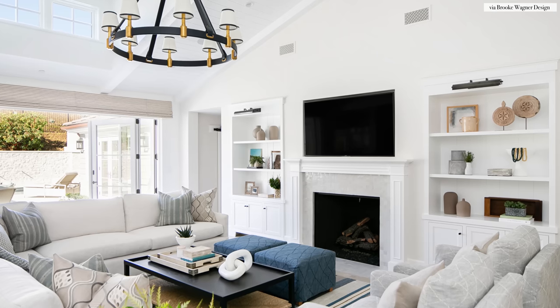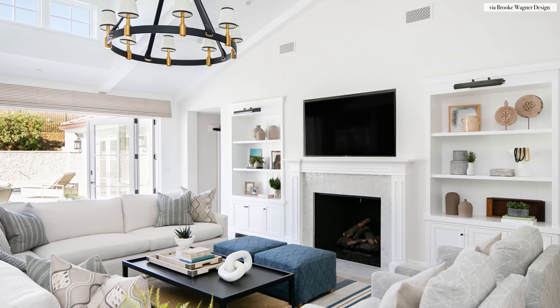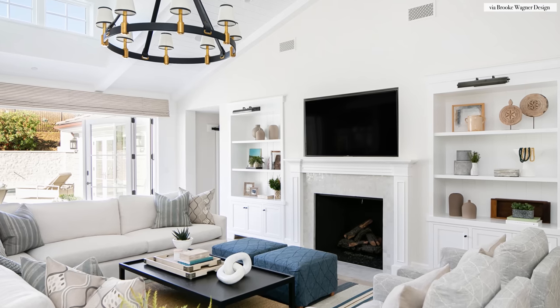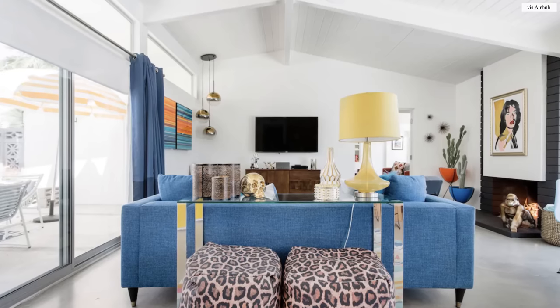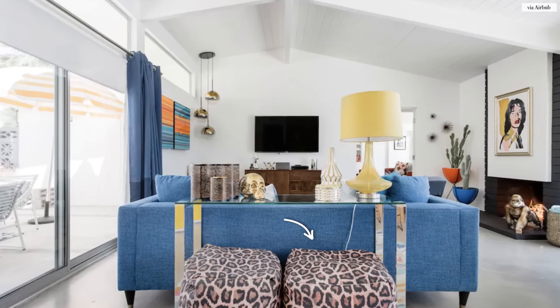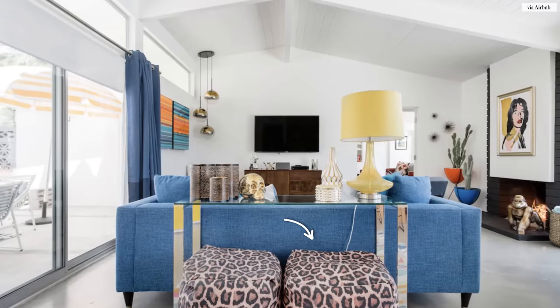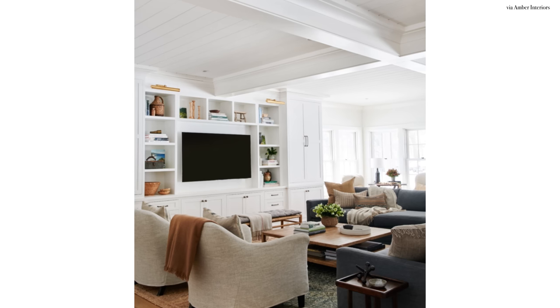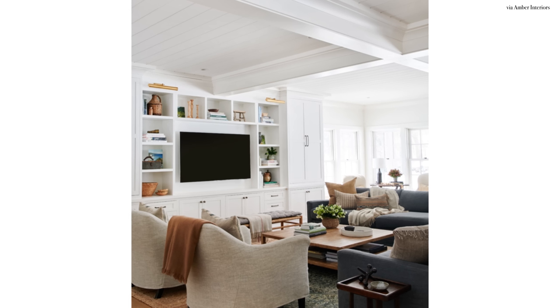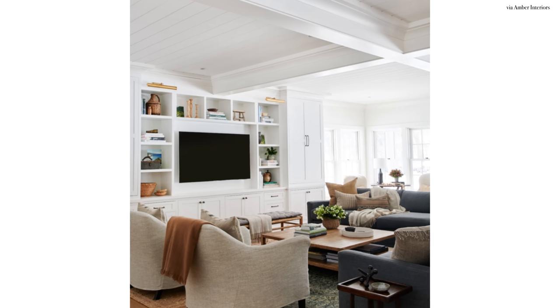I actually love little square ottomans for this purpose. They provide additional seating, they don't block the television or the fireplace, they don't take up too much room, and they can be moved around depending on how many people you're hosting or what the function is for that evening. A good rule of thumb is to always make sure that you create conversational seating groups so every family member feels involved and part of the fun.